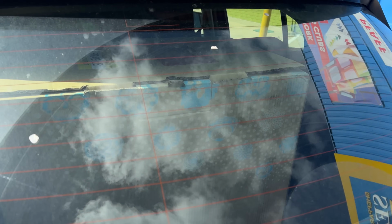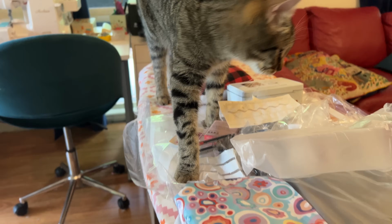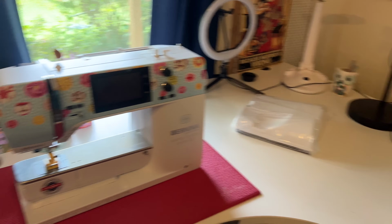Precious cargo going home with me today. So next day here, we are back home after about a 3.5 hour drive, and really excited to get unpacking these big boxes. Oh, look at the size of them. Oh boy. So Mr. Ziggy is already seeing what he can push off the ironing table. So these are my 2 new children sitting side by side here.